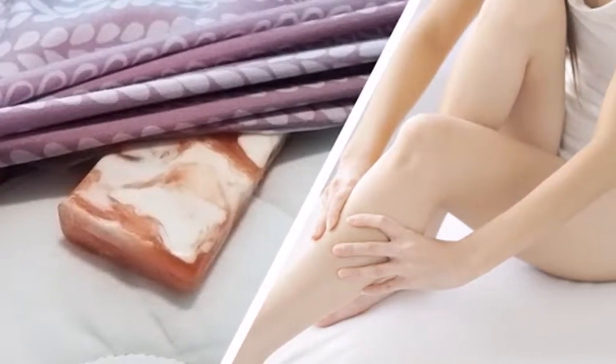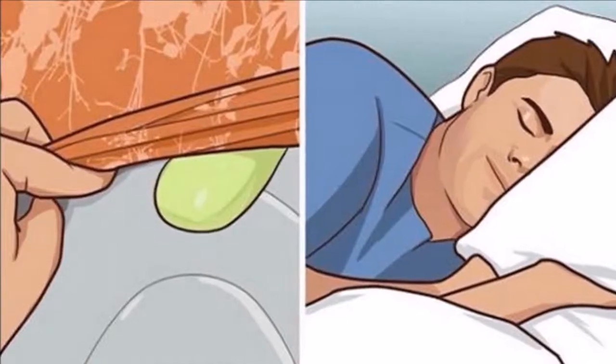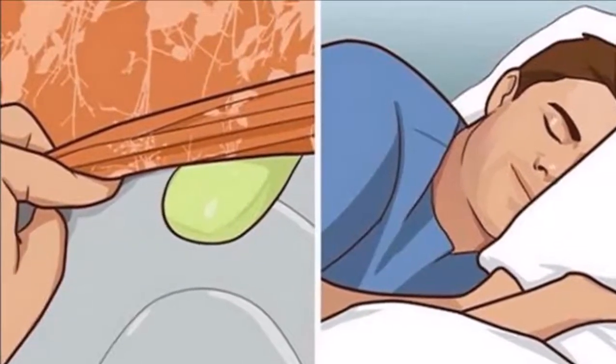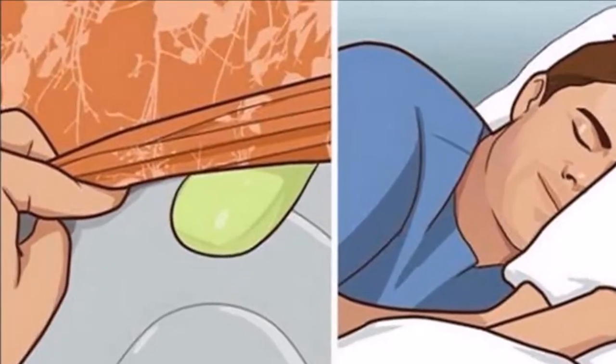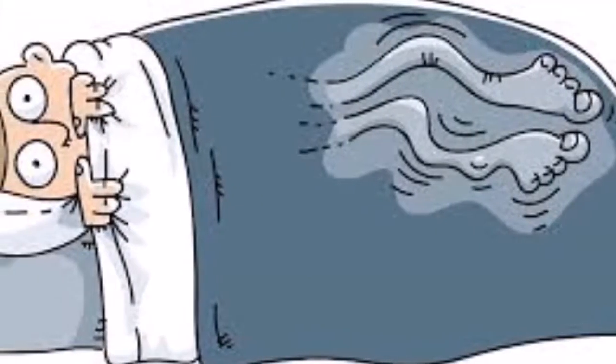And now you probably ask yourself, why does it work? Well, even the medical experts are not sure, but some believe that the magnesium in the soap stops the problem. That is because magnesium deficiency is a leading cause of both restless leg syndrome and leg cramps.